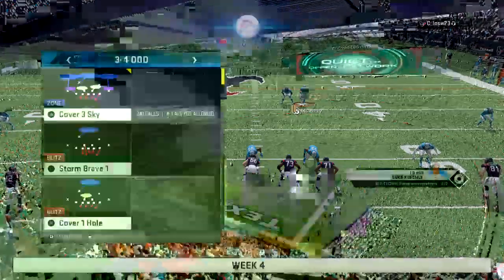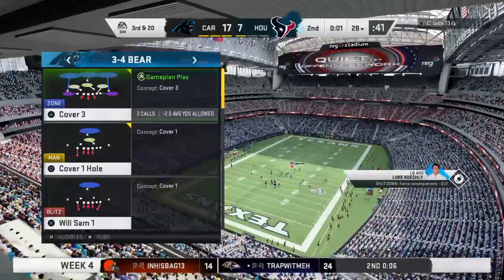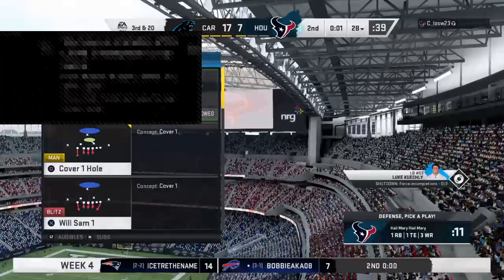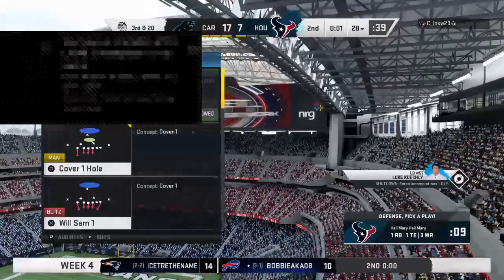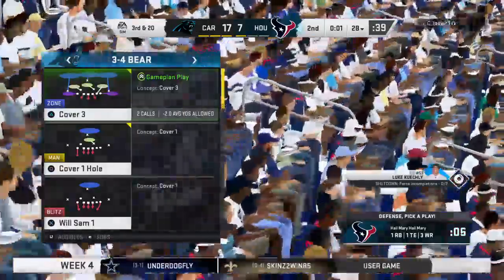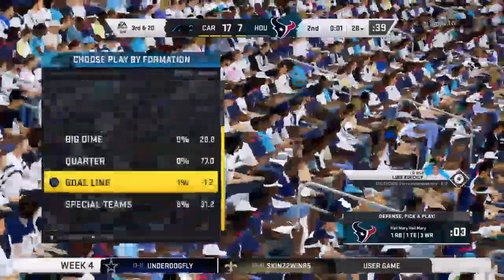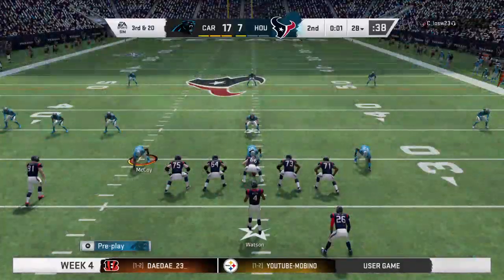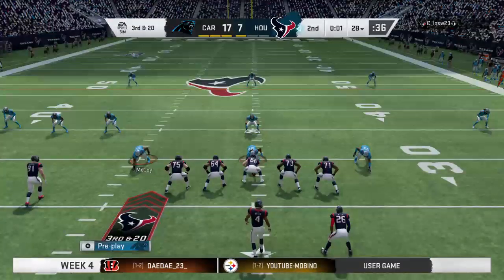1 second remaining in the first half. They'll call the timeout. Now, this will probably be the last play of the quarter.